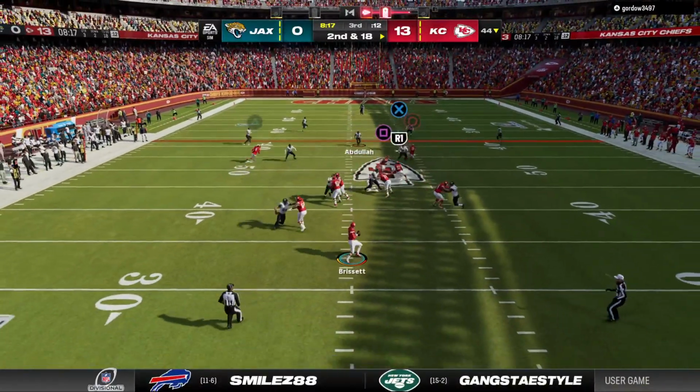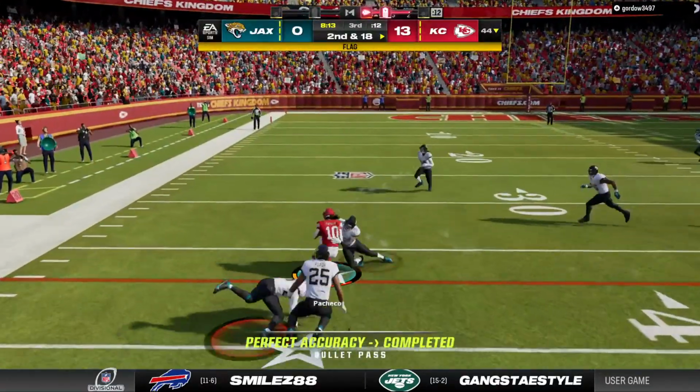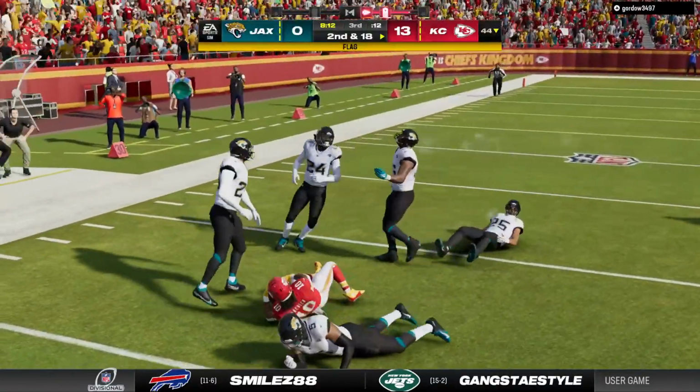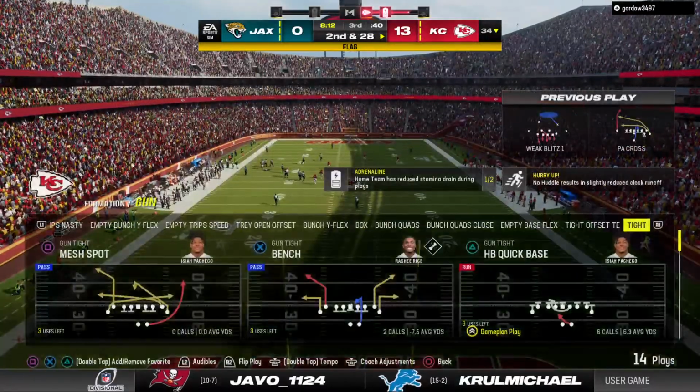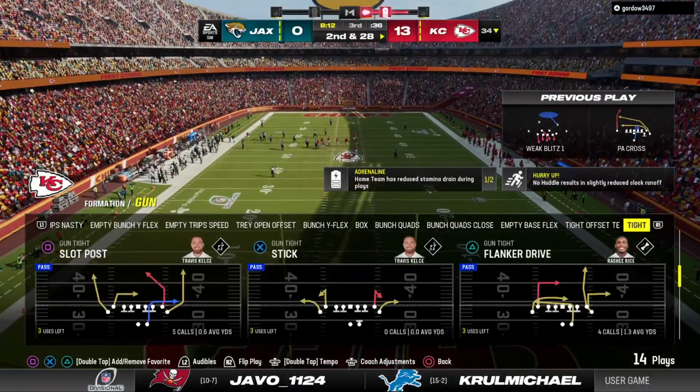Now Brissett. And he's got his man out of the backfield. That's complete. And he is tackled inside the 40, not quite to the 35. That's Jawan Taylor, the right tackle.